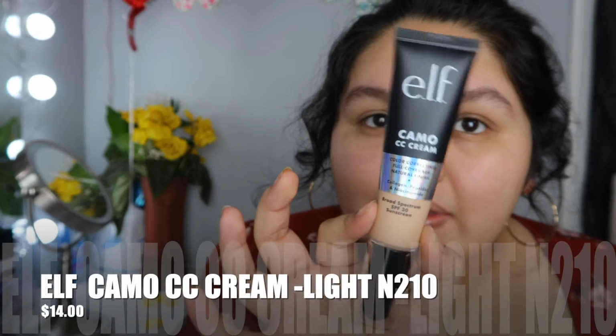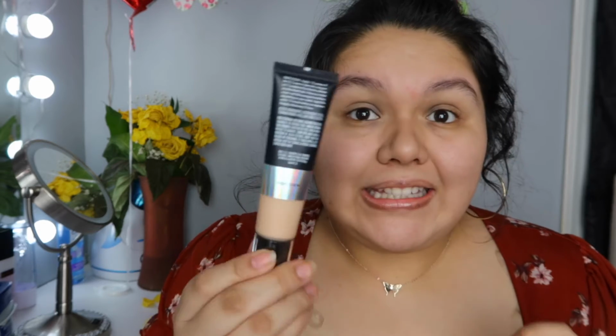Okay, I was gonna use my concealer, but I'm not gonna use that first. I'm actually gonna use the Color Correcting Full Coverage Natural Camel CC Cream. I heard so much rave about this, and it's really good. I looked at the price, it was like $14, and I was kind of iffy about it. Hopefully this is my color. The packaging, y'all, looks cute. I love it. I got this in the color Light, thinking that hopefully it could match my skin color, but we'll see. We're just gonna apply it and let it be.